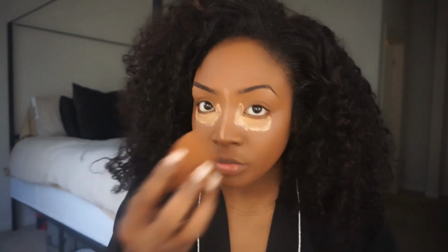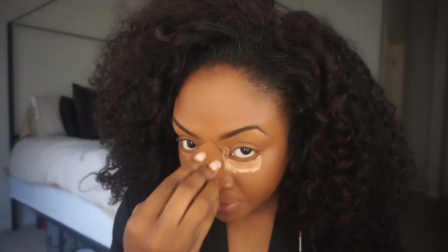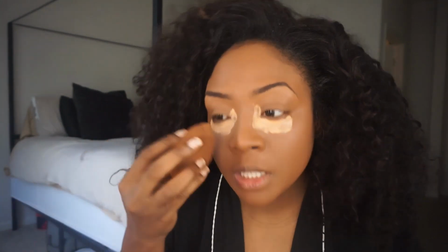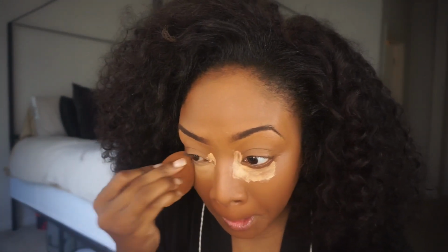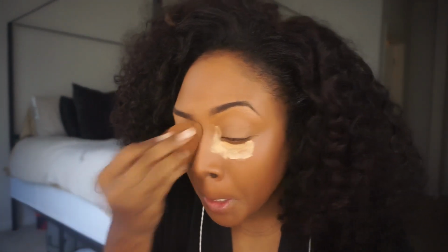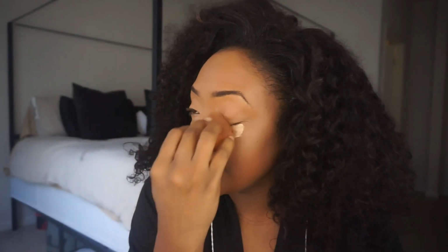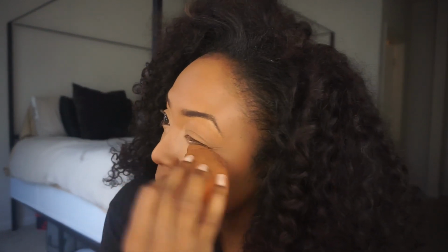Okay. Blend, blend, blend. Let's do this side first. So what I realize is after I do my makeup, I'm always not happy with that under eye part when I take a picture. It's like this part right here don't get the lighting. I don't know how to explain it, but the pictures don't hit that part. That's very annoying. So I'm going to put some more right there in that area.